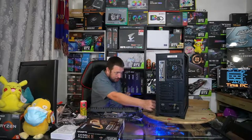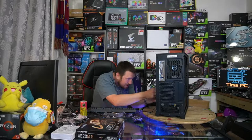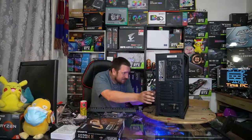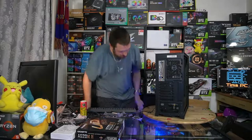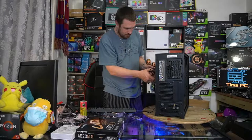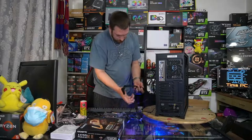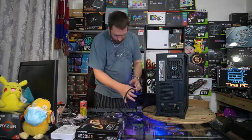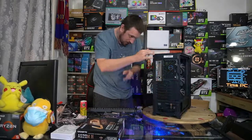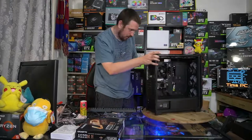Jeez, they're not going to come out. That's a tight fitting RGB plug right there. Oh, jeez. That's not coming out. Okay. So we've got all of our small cables all plugged in now. So now we can turn our attention to these bigger ones and then just tying everything down at the back, and we'll be good to go.